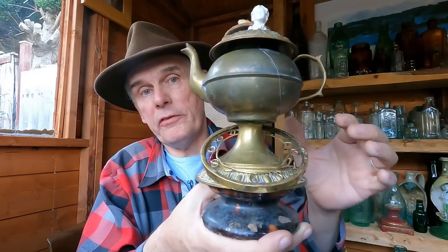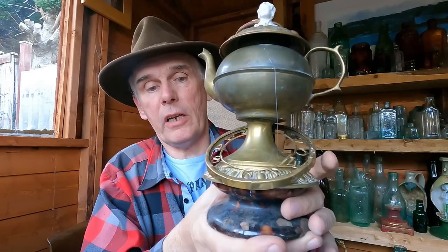Pleased with the way this has turned out. This little character here popping his head up through the lid of this beautiful timeless teapot. Is he from the past? Look into the future. Is he from the future? Look into the past. That sense of time passing with the circle of numbers, the numerals off the clock.